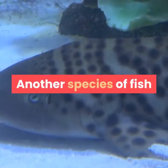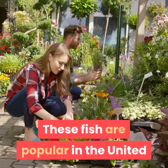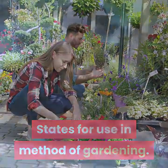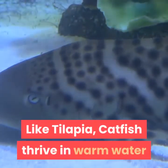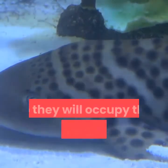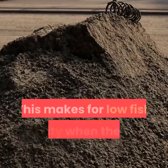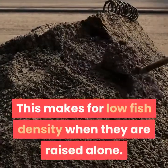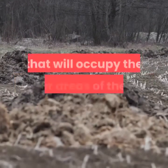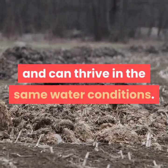Another species of fish that is well suited to aquaponics gardening is the catfish. These fish are popular in the United States for use in this method of gardening. Like tilapia, catfish thrive in warm water and prefer a temperature of 80 degrees F. They are bottom dwellers, so they will occupy the lower area of your fish rearing tanks. This makes for low fish density when they are raised alone. Some aquaponics gardeners raise them with other fish that will occupy the upper areas of the fish rearing tank and can thrive in the same water conditions.